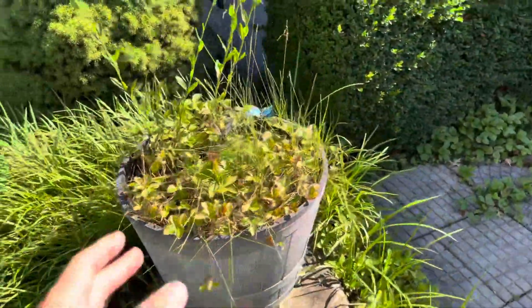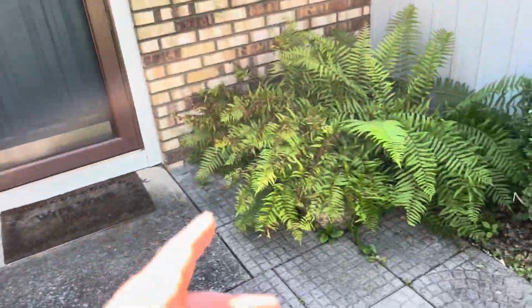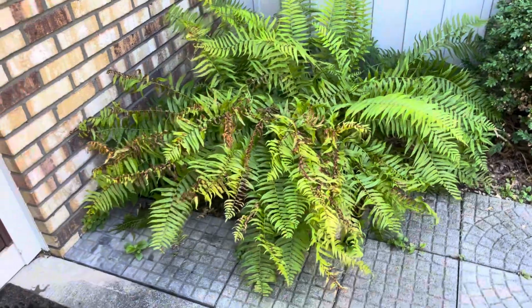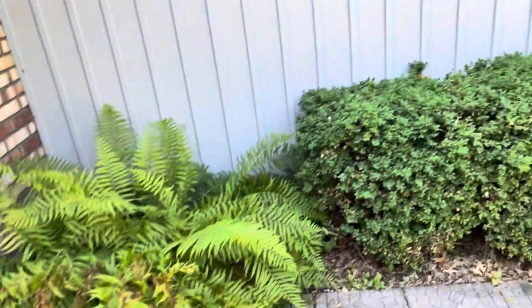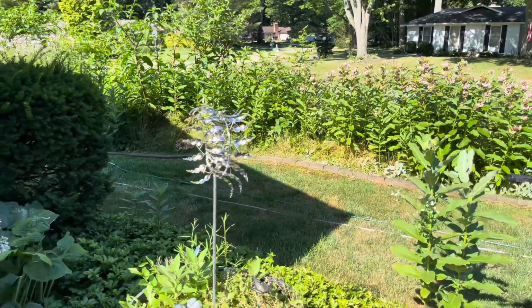These pots are cool. These are daylilies here that are growing in nice. These ferns are doing awesome. This one got a little bit scorched too when we had those couple 100-degree days. Had to work and just couldn't keep up with it. So spray water on this thing. Show them how it works.